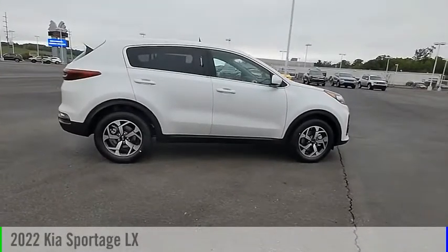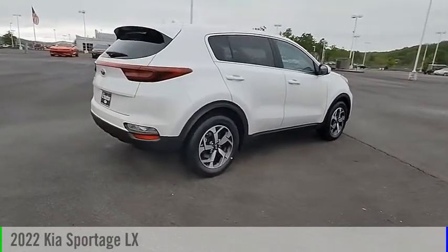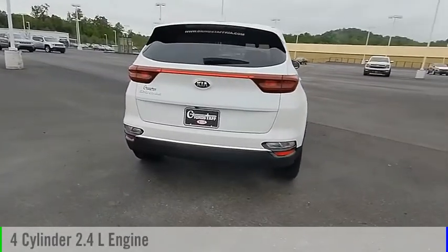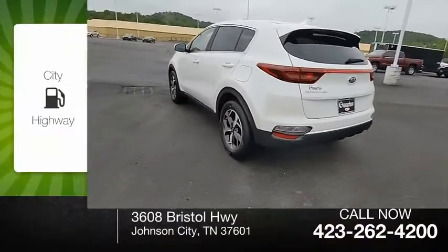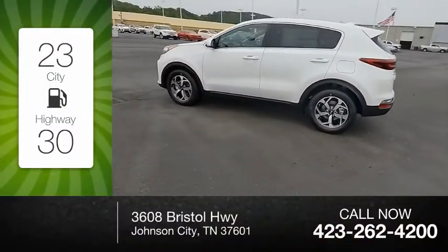Make a great choice today with the 2022 Sportage. This vehicle is powered by a front-wheel drive, four-cylinder, 2.4-liter engine, and comes with an automatic transmission. Great fuel efficiency saves you money by requiring fewer trips to the gas station.